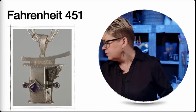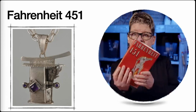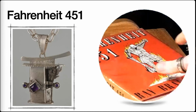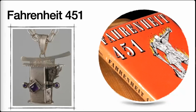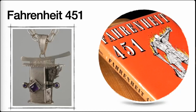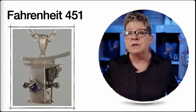And if you're aware of the story, Fahrenheit 451, I'm just going to put up the book here. So here's the book, but I'll also put it over here so you can see it. Fahrenheit 451 is a sci-fi story about, if anybody knows, a fireman. And in this futuristic story, the firemen actually burn books. So I thought that was, well, let's just say a little bit timely right now.